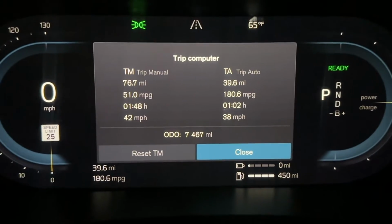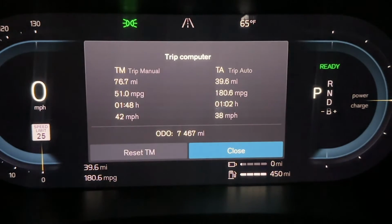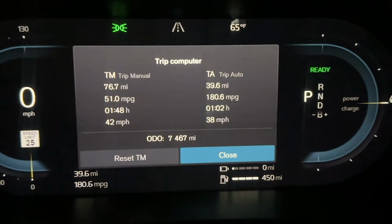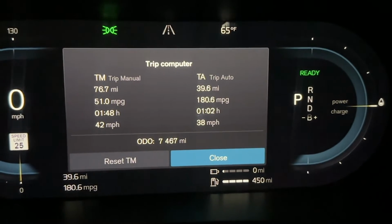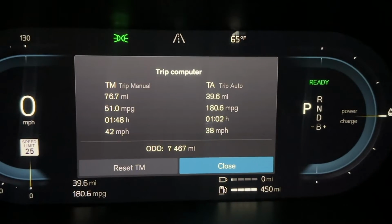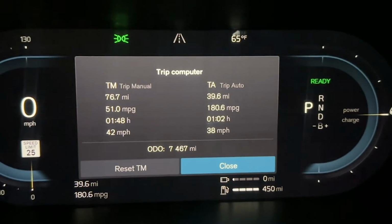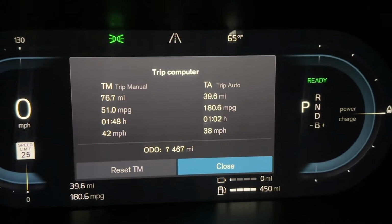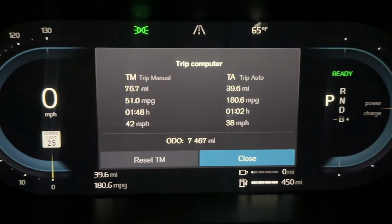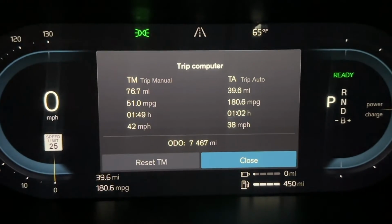We are focusing right now on the left side of the screen, the TM. I got to pull it back up. Trip manual, because that's what I reset last night when I filled up the tank. But if you look at trip auto, that is my trip basically from when I just started the car, basically the trip home, right? So you can see that one shows we're getting 180 miles per gallon because we did that trip basically on full electricity. But we're up to 51 on the average for the manual trip.